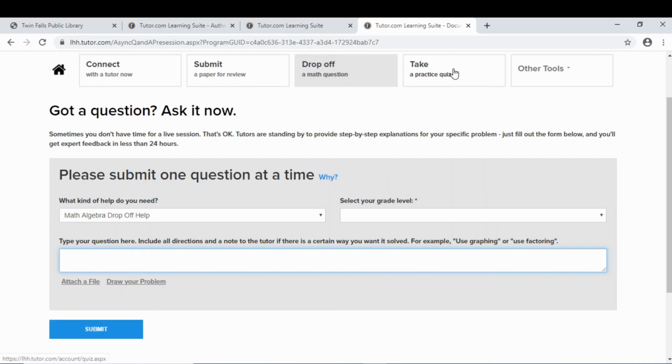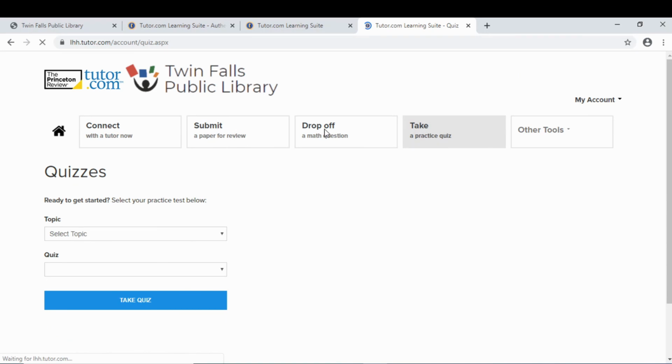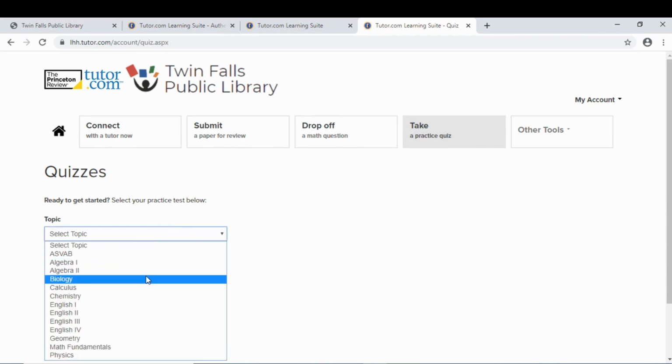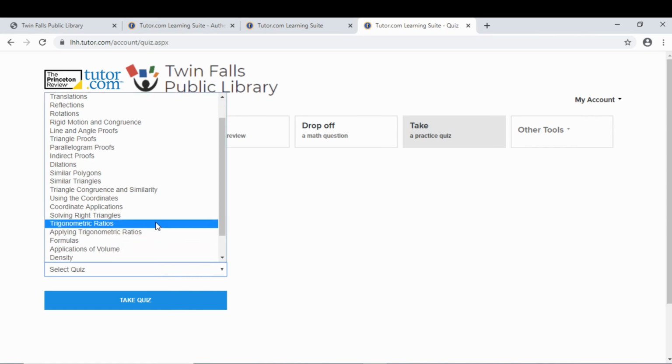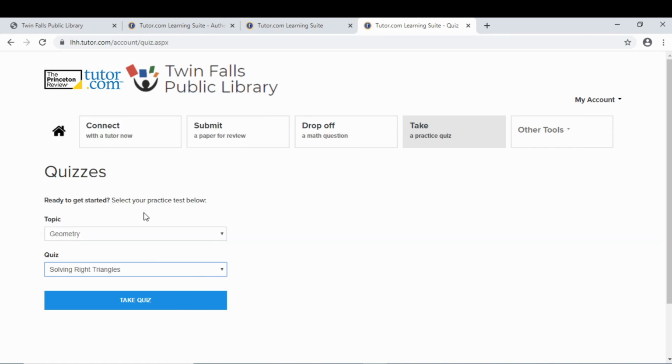Tutor.com also offers practice quizzes in different areas. So get to that section. Say you are needing help in geometry and you need help solving right triangles. You can click Take Quiz and that will generate some test questions for you.